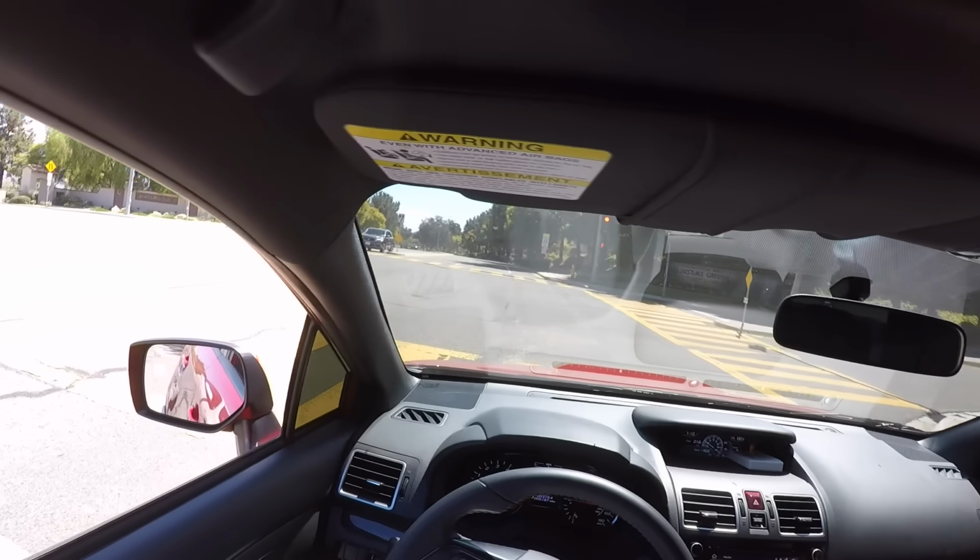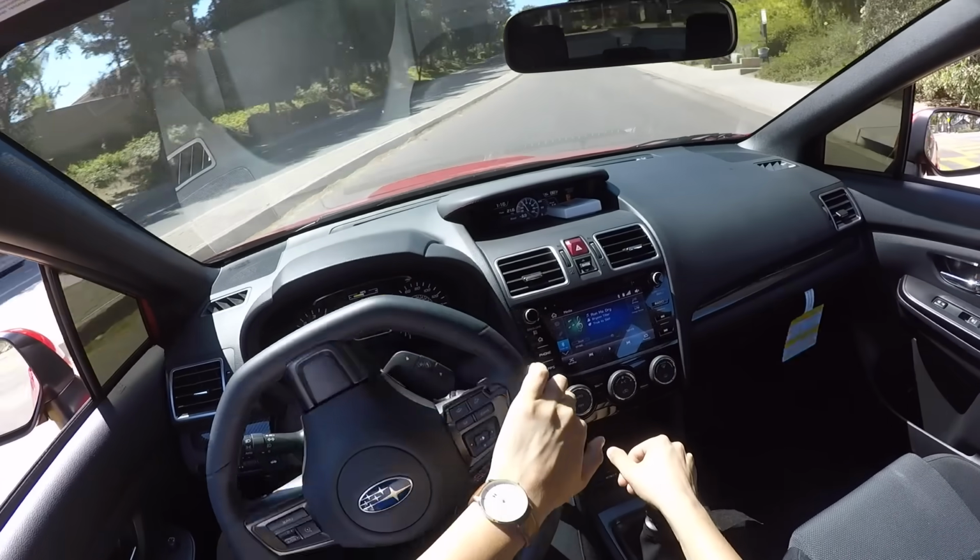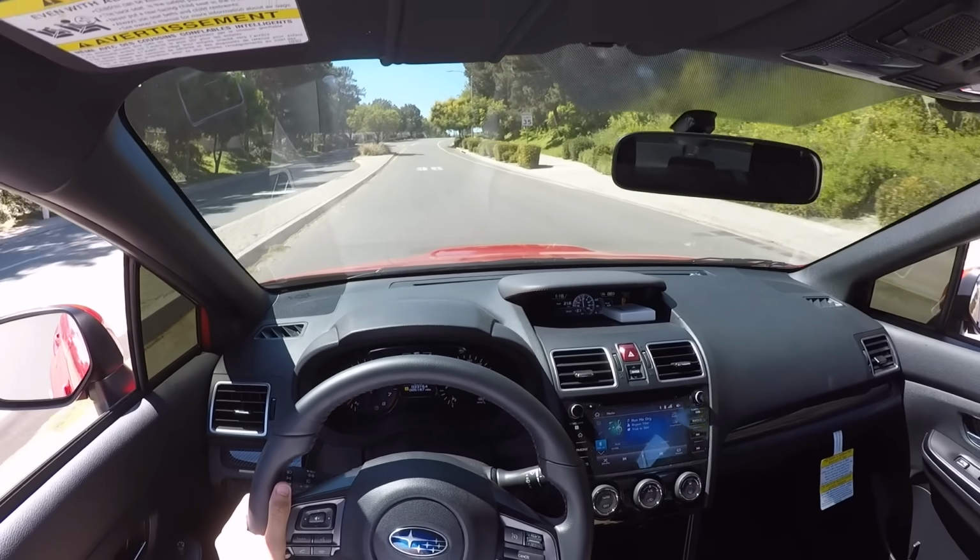This exhaust sounds so good. Like the turbo noise, gosh. You just hear the turbo out the back. It sounds so good.